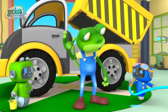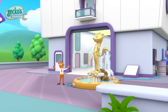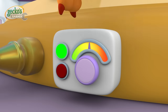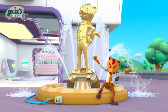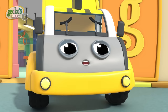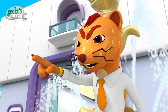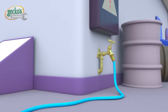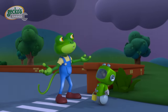Oh, it's wonderful! Soggy screwdrivers! Mr. Weasel's fountain is using all the water! I thought frogs liked water! We still need some clean water for Dylan's engine, or he'll overheat. Not so fast, trash can. This is my water from my tap. I know, Green. Water's for sharing, not wasting.